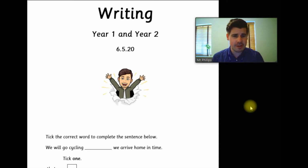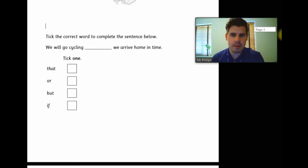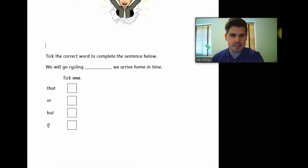I know Monday's writing lesson was quite difficult, so it's great to see those people who really, really tried their best with it. Today, we're going to carry on with that piece of writing, see if we can take it a little bit further. But first, let's have a little go at doing our SPAG warm-up. And here it is, our spelling, punctuation, and grammar warm-up.